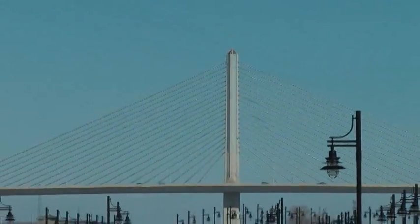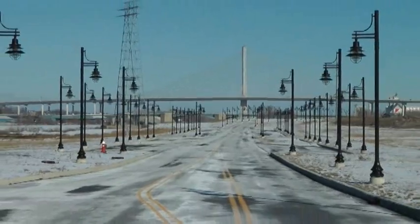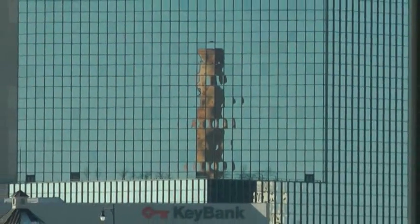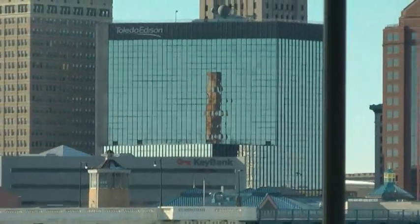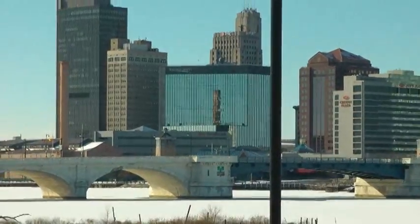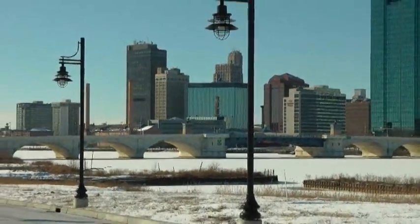Here is a more recent view of the Marina District and the Veterans Skyway Bridge taken in January of 2011. Looking southwest, we see the skyline of downtown Toledo just across the Maumee River.